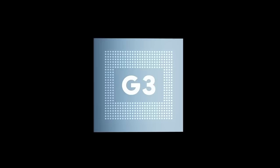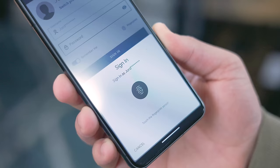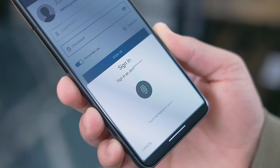Most importantly, the Tensor G3 integrates the Titan M2 security chip that allows for secure fingerprint and face unlock for both app logins and mobile payments. Considering these features are the core functionalities of the chip itself, I think it's perfectly reasonable to expect them on the Pixel 8a, but if that less heat-efficient packaging is anything to keep in mind, I'd say nothing is guaranteed, unfortunately.